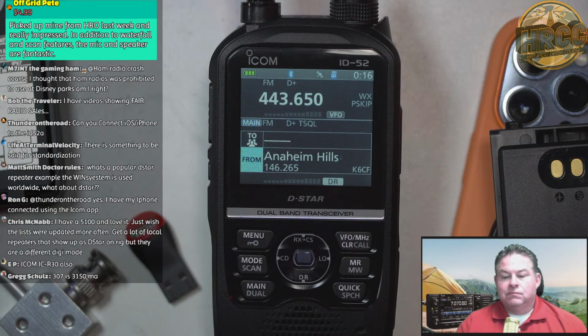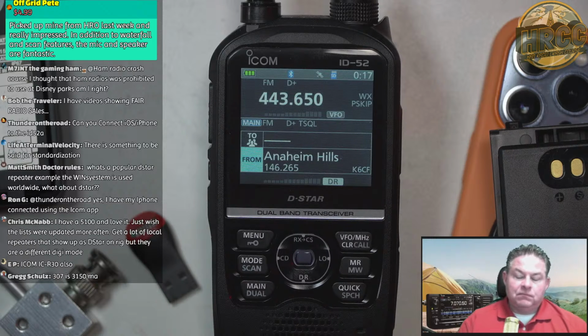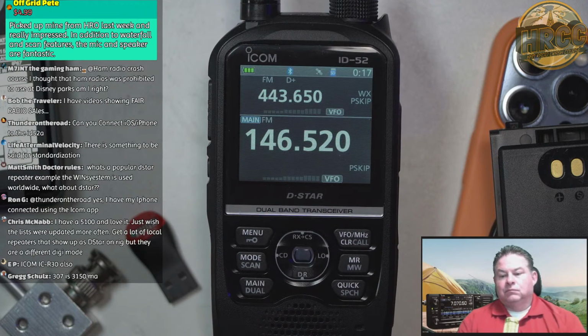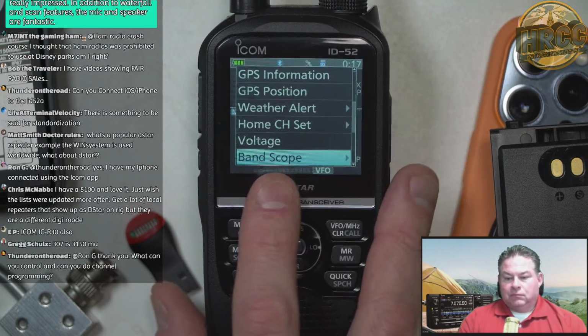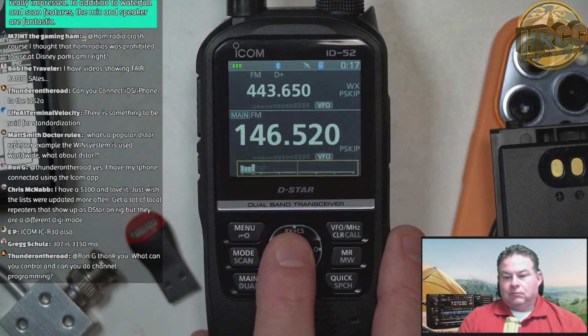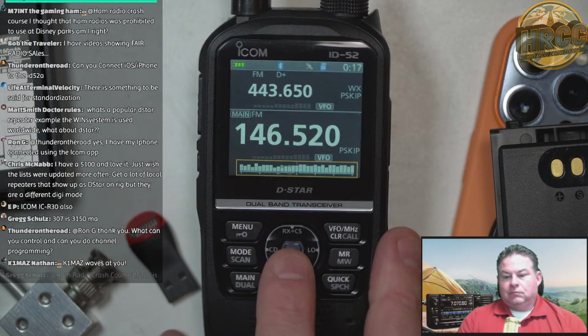You'd kind of just pop it into DR mode and let the near repeaters sort you out. But there's a lot more here. So I'm going to get out of DR for a second. I'm back at the dual band mode, and I'm going to bring back up that waterfall. I wanted to show you a couple of things with the band scope. So again, quick button, and then I'm going to go into quick, and I'm going to do a continuous scan.